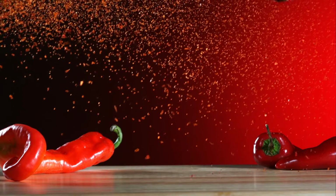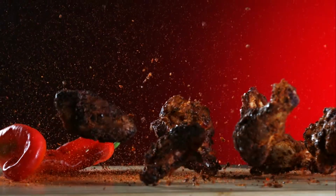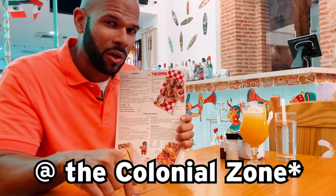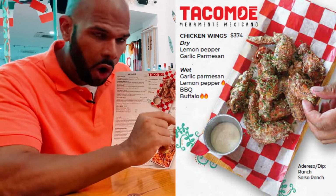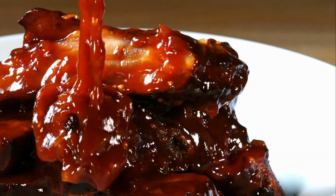For those of you, I know that my people from South Carolina, North Carolina, Georgia, Florida, you love your chicken wings. Pretty much the new Harlem states are people that love chicken wings. If you're looking for that at the Zona Colonial, you can also find it in this restaurant. For $3.25, have it dry with lemon pepper and garlic parmesan. You can have it wet with garlic parmesan, lemon pepper, barbecue, and buffalo sauce. I know you like the sauce, so put some on it.